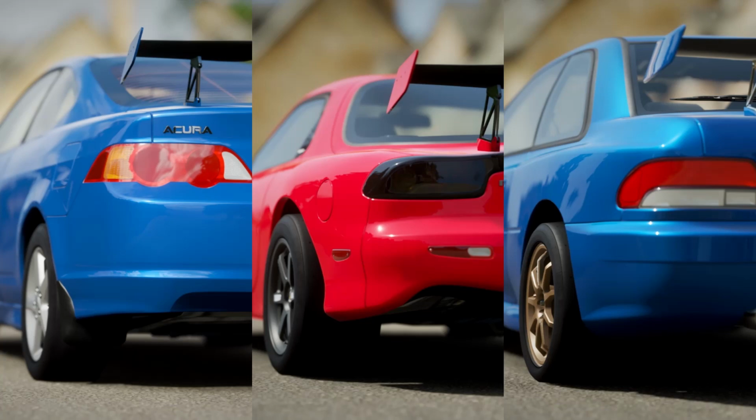So we're going to have 3 cars with 3 different drive lines. We're going to be testing 3 different tire types on each of the cars, and then we're going to be testing them each around 2 different circuits.